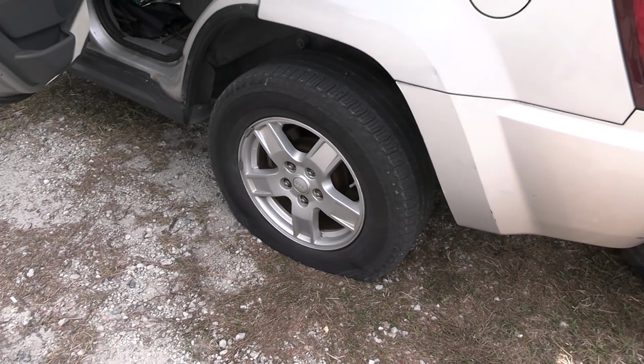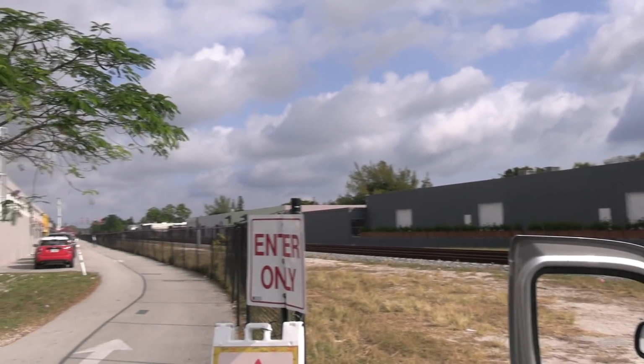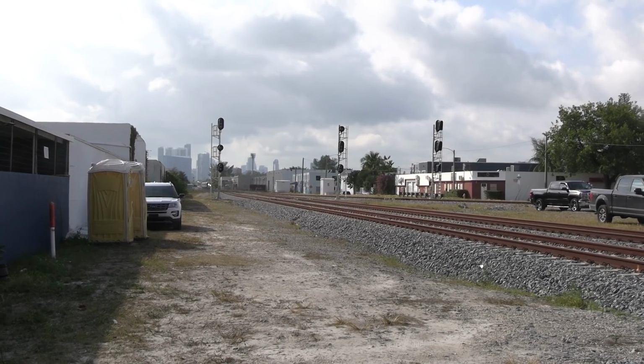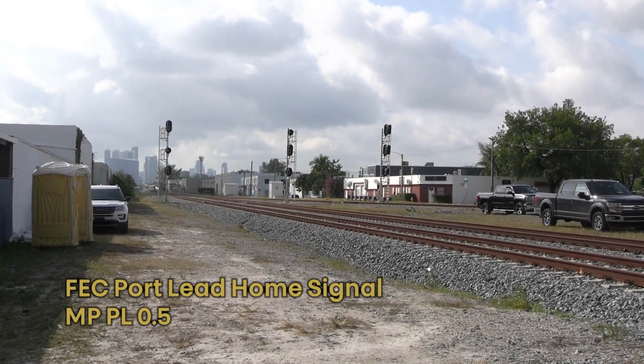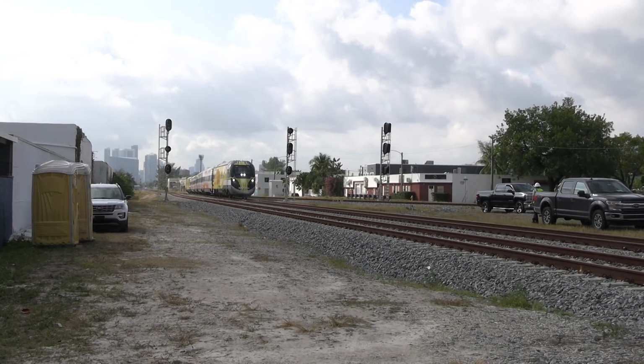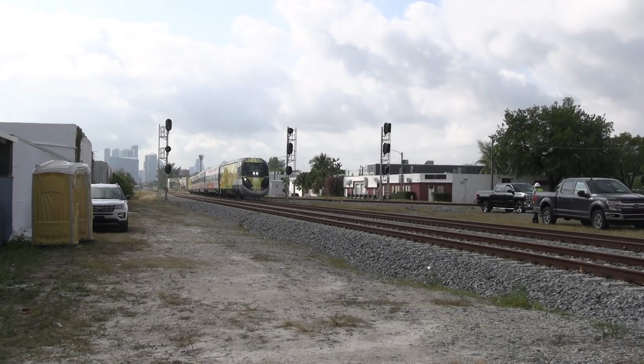We get a little help installing it, and Brightline's like right around the corner, and couldn't have pulled up at a better place. In conjunction with some major PTC work on the FEC Port Lead, Brightline sent a test train down to Miami to test out the crossing signals and the overall infrastructure. And this is the first time a Brightline train has run since the March 25, 2020 shutdown due to COVID-19.